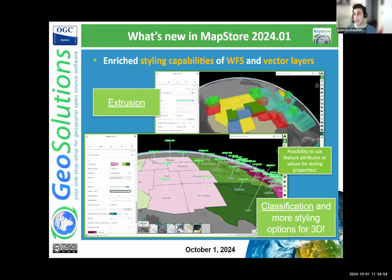A relevant part of the provided improvements are involving the 3D, of course, where the support to represent vector features has been further evolved in 2024-01. For this, a special thanks goes to both the municipality of Florence and Genova, who have contributed to various enhancements here and there on this functional support. So: extrusions, the possibility to use feature attributes as values for styling properties, classification.